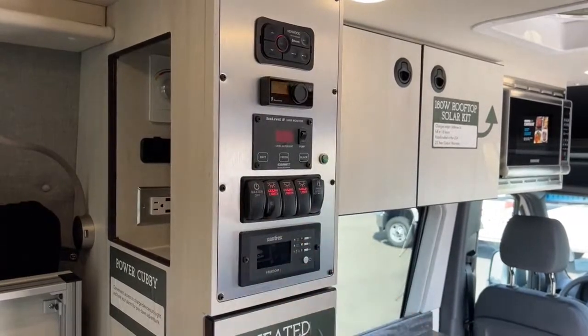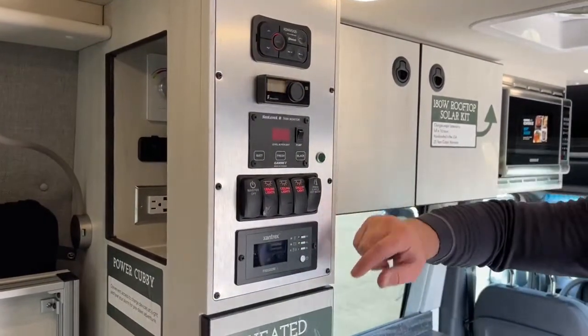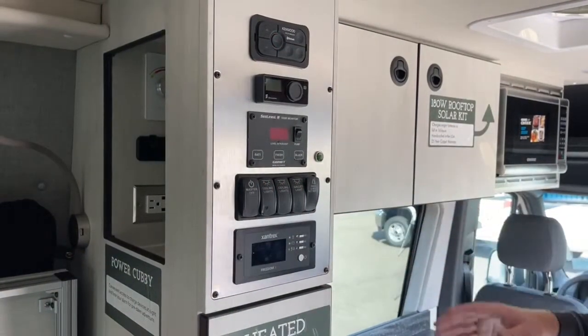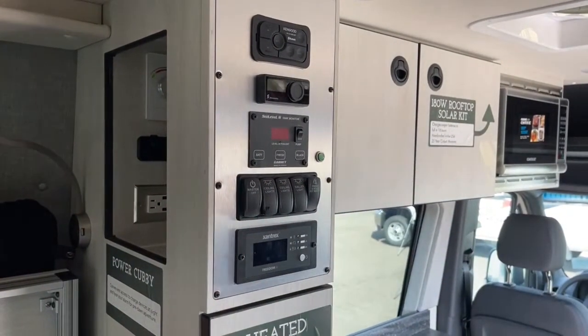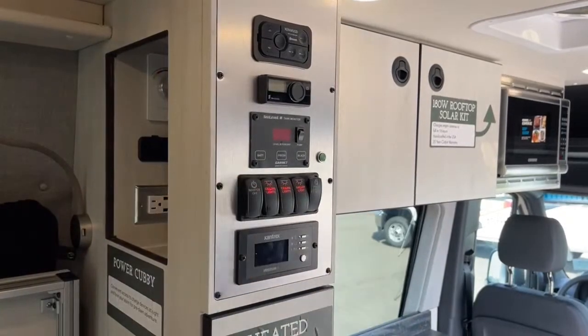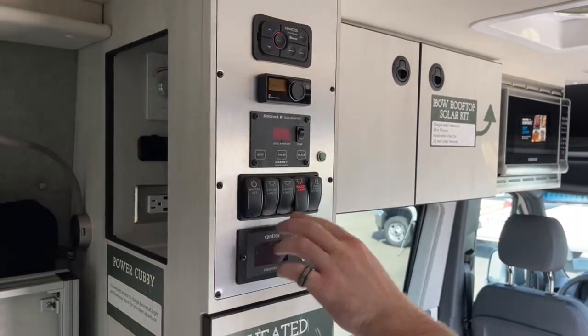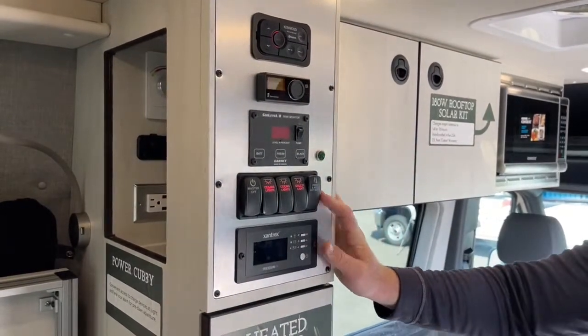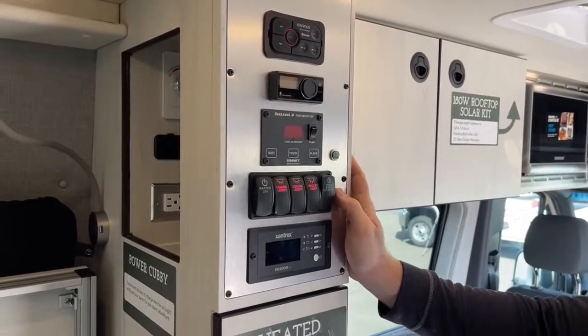Down below that, we've got just some switches. This one right here is going to be master off, so I hit that and everything goes dead. The only time you want to use that is if you're putting it in extended storage and don't want your batteries to drain. These 3 are all going to be your ceiling lights. And then this switch is the newest switch, which is going to be the hot water heater.